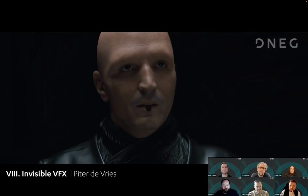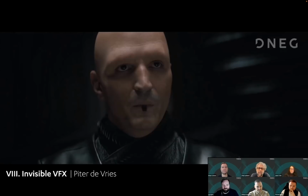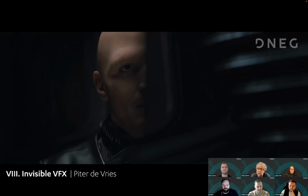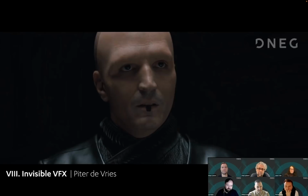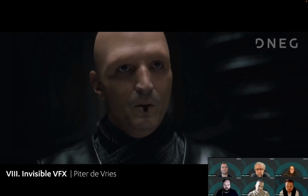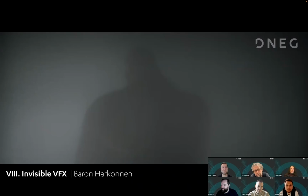Yeah, so obviously we're using a skull cap on Pyta, and Denis felt that it felt too big. So Tristan came up with a cool procedure to actually help make it substantially smaller, so that it didn't just feel like a skull cap. Awesome. And then there's another great invisible effect here with, this is Baron, right? I don't know if I've seen this one.